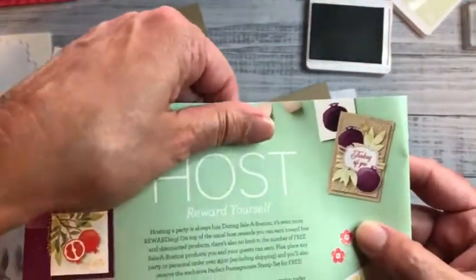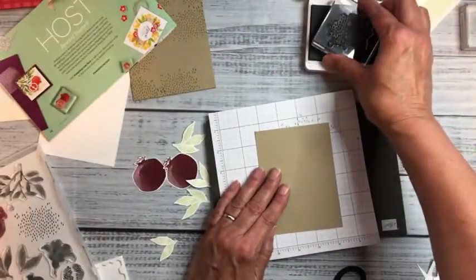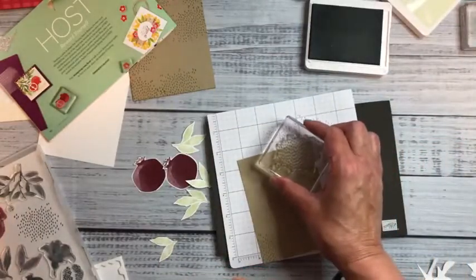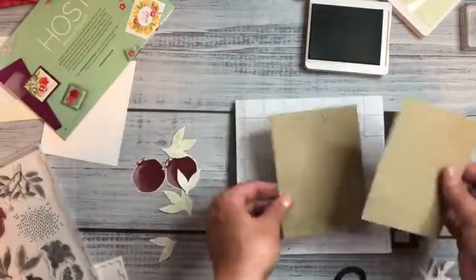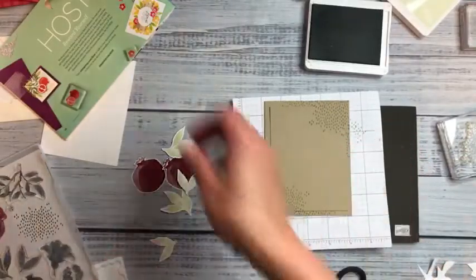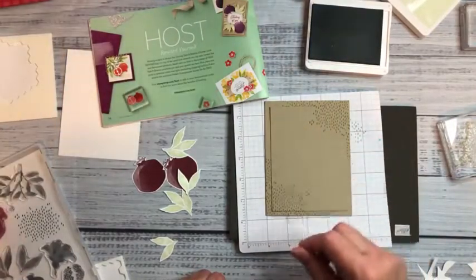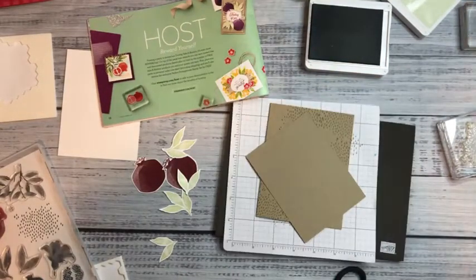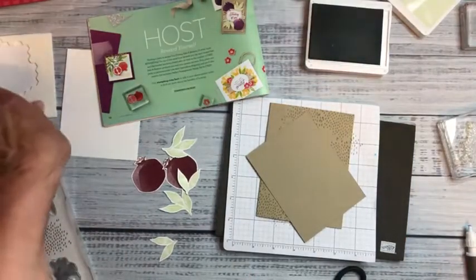And then, if you have a catalog, follow along with me. I'm on page 16 of the Sale-A-Bration flyer. Looks like I went a little bit overboard, but that's okay. All right. So now this is going to sit on this, and to me it looks like they have that up on dimensionals. Somewhere I've got my dimensionals. There they are.